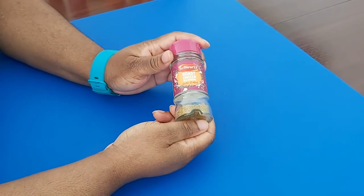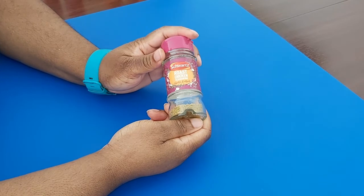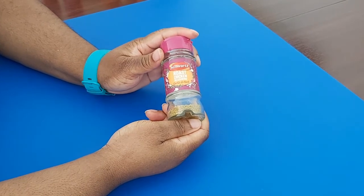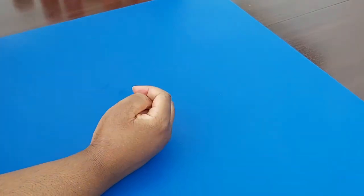I've got some Schwartz roast chicken seasoning. This is very nice. I do find it a little bit salty, so I only use a little bit of it on chicken, but it is very nice.